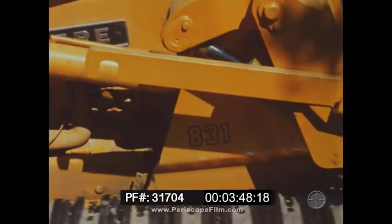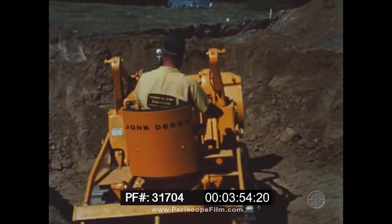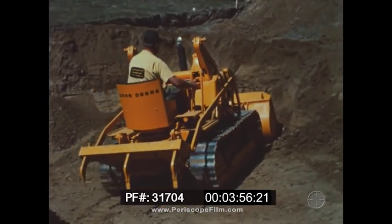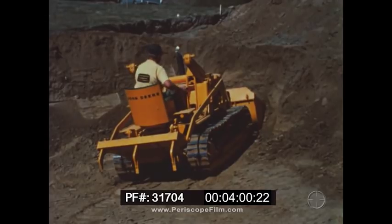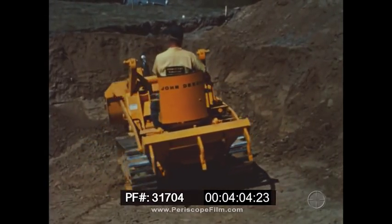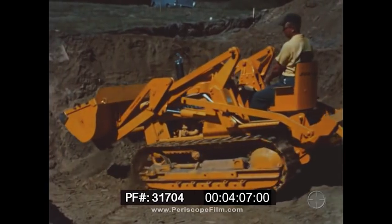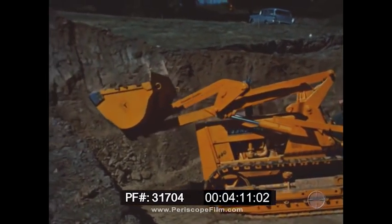One of the highlights of the new industrial equipment for 1959, and a surefire volume producer, is this heavy-duty 831 crawler loader. The bucket has a 35-degree rollback at ground level, which provides 7,000 pounds of pry-out force. It has a full height dumping angle of 50 degrees. A bucket position indicator is standard equipment on this loader.